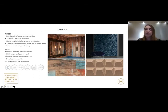So this is something new for our collection, and it's great. I guess we're seeing it more in the commercial sector because it offers some really nice acoustic benefits as well as a decorational feature. They're all made in Europe as well, come from Portugal. And lots of different effects and textures that you can come across.